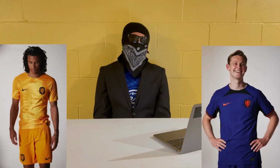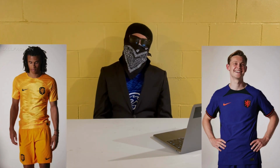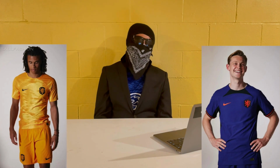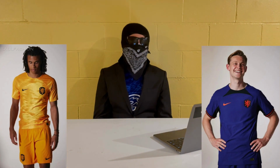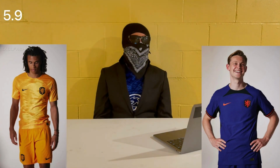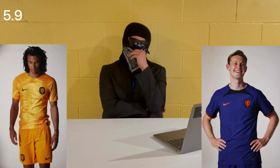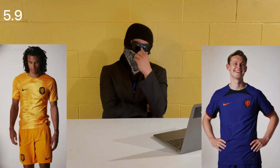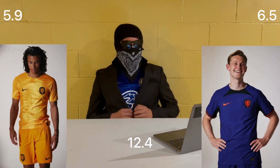Netherlands. Okay, same thing with the France situation. That shade of orange does not look good at all. I do not like that shade of orange. But it looks nice. I'll give it a 5.9. That blue one looks amazing too. Looks great. I'll give it a 6.5. The away kit's better than the home kit, just because that orange just doesn't look good. I do not like that orange at all.